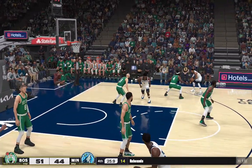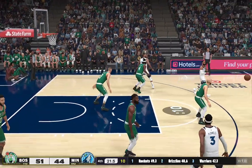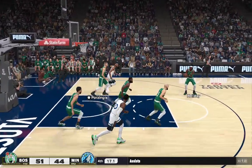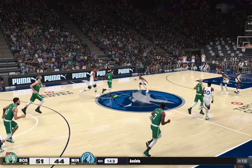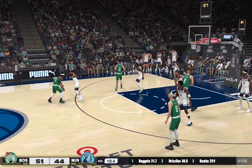Out to the right wing. Picked by Gobert. Conley passes to Edwards. The 3 is up. Nice shot by Conley. No good. Conley against Holiday.